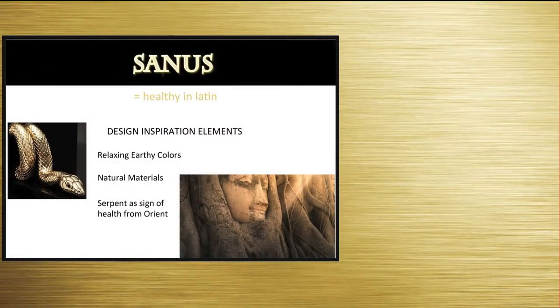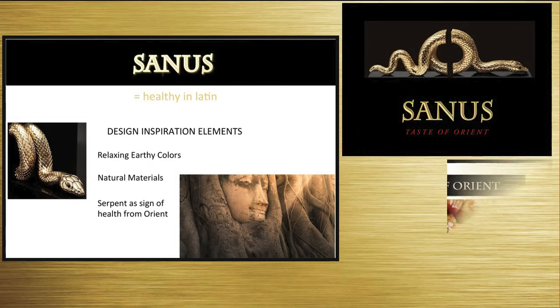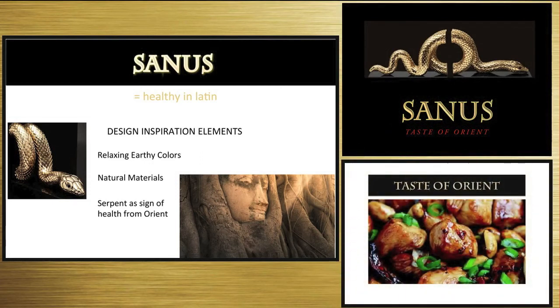You can see here that the logo and branding Jana has developed is based on the serpent, which she explains is a symbol of health in the Orient. It's a strong design concept and brand.